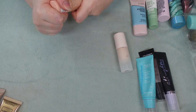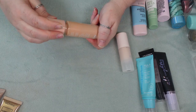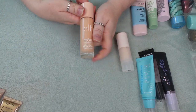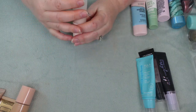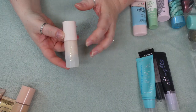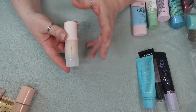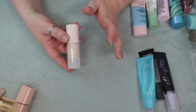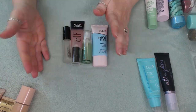Haven't used this that much. I am trying to pan the Charlotte Tilbury Hollywood Flawless Filter at the moment, so maybe when I'm done with that, then I will start using this, but I'm gonna hold on to it. And then the one from Rare Beauty, this is the illuminating primer. While I think this is good, and I have used a little less than half of it, I've had it in my collection for a while and haven't reached for it, so I am gonna get rid of it.